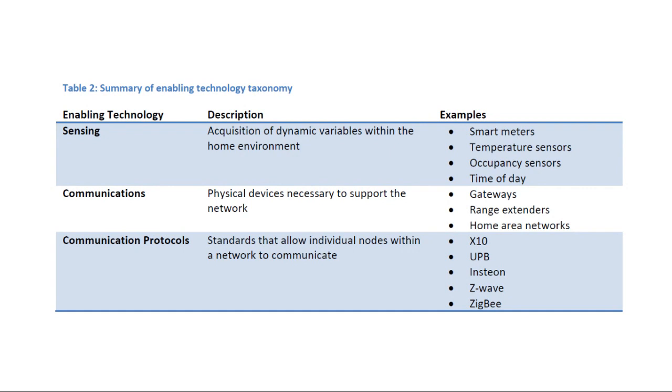Some companies, like Landis+Gyr and Itron and Elster, are examples of this area, companies that specialize in smart meters. Many companies, including DG and Ecobee, offer temperature and occupancy sensors. Also, communication protocols and standards facilitate communication and may support the home network.